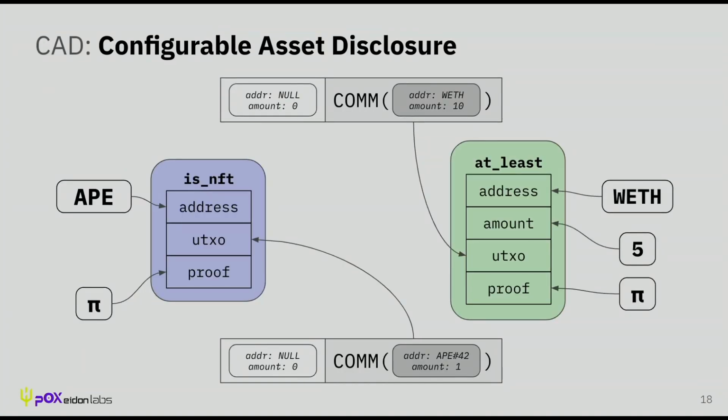So that's revealing the entire state of the UTXO. That's fully transparent. But maybe we only want to give a few details about it. We want to just prove some smaller property of it. So we call these configurable asset disclosures.